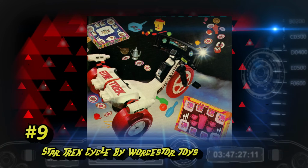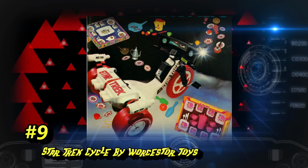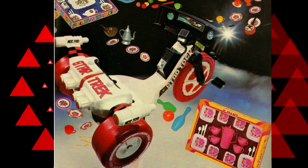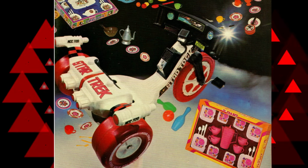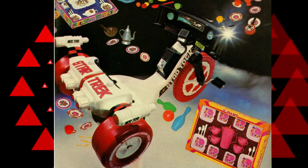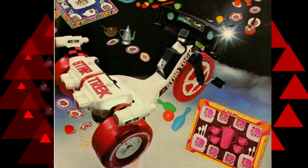Number 9, the Star Trek Cycle by Worcester Toys. You know, I'd like to think that there's no better sign of success than seeing something you created slapped on a knockoff Big Wheel. I mean, that totally tops getting a sandwich named after you. Anyway, this is here for a number of reasons. One, I just think it's silly.